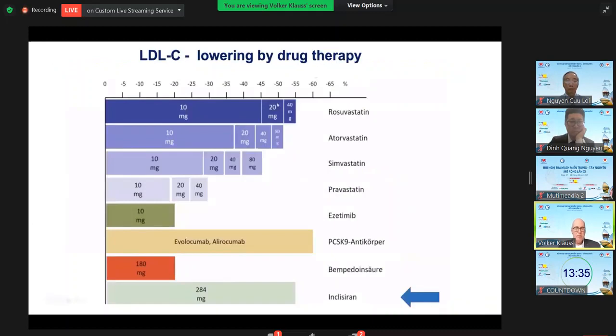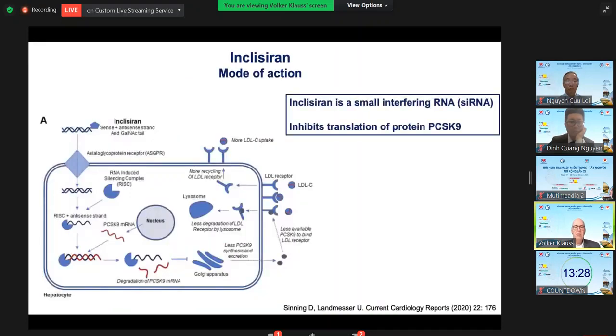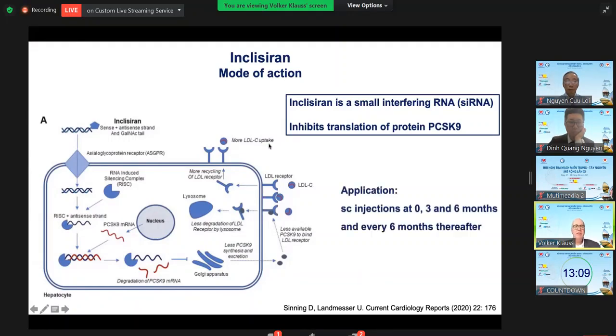A quite new approach to lower the LDL is inclisiran. Inclisiran is a so-called small interfering RNA. How does it act? To make the story short, it inhibits the translation of protein PCSK9 and by this increases the number of LDL receptors. The application of this new drug is easy. After an initial phase, it's applied only every 6 months subcutaneously.